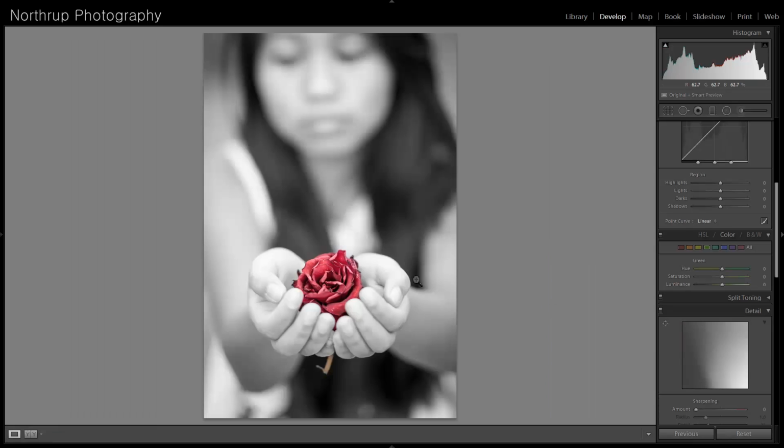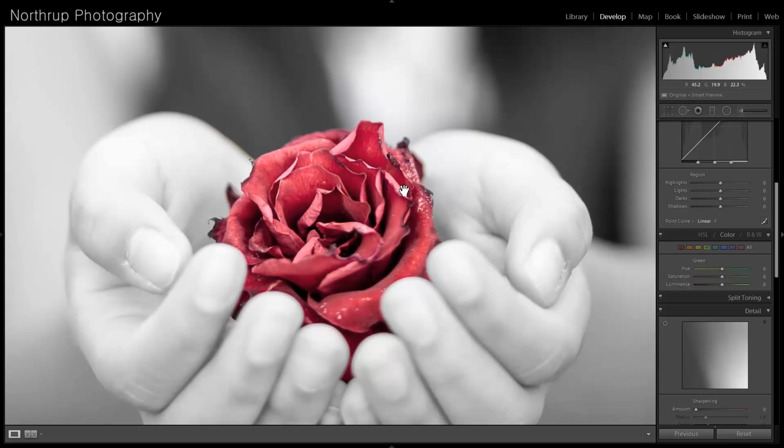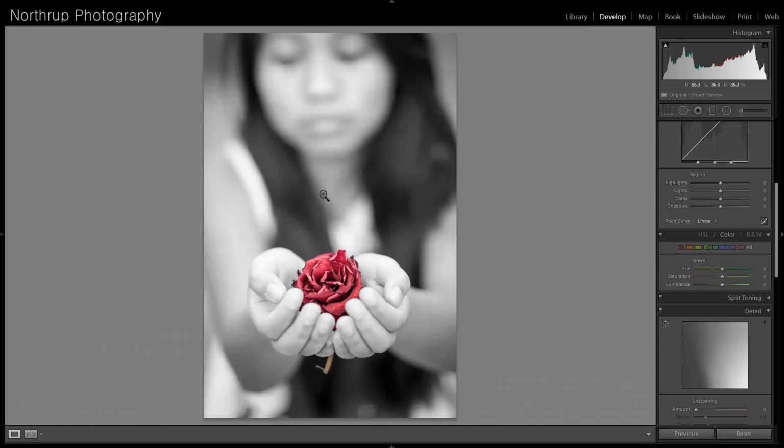Spot focus, very nice. Spot focus and spot color. Very cool shot. There's absolutely no distractions. Her eyes bring you right to the flower. I think it's a nice little story, a little postcard. Yeah, it's nice.